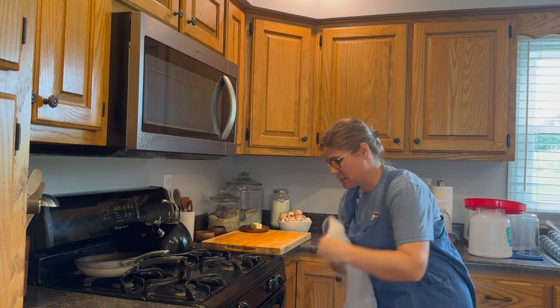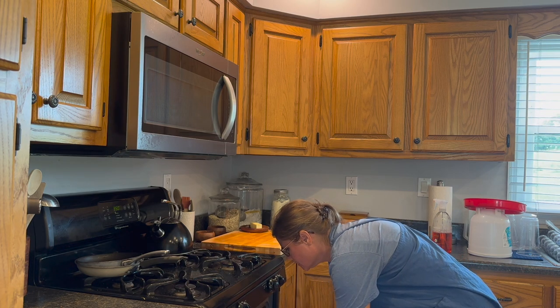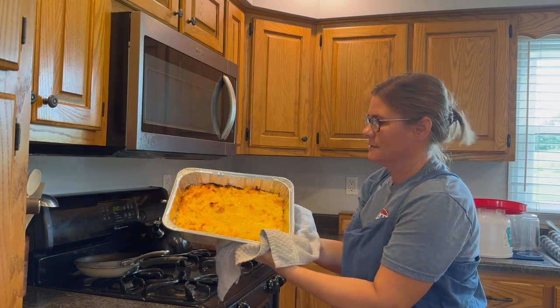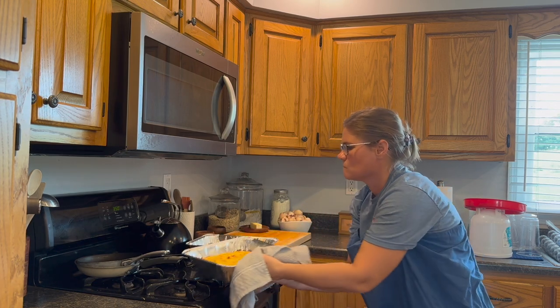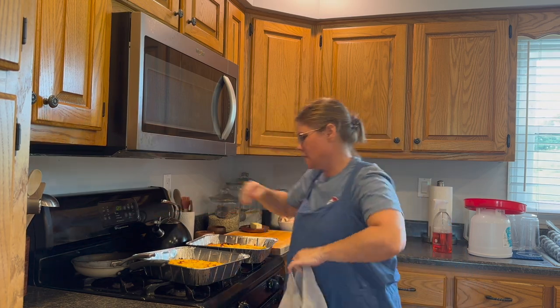Let's see how these look. Oh yeah, those are nice. That is perfect. Delicious looking. Get those both out. Oven off.